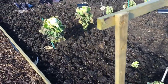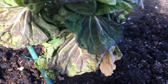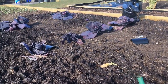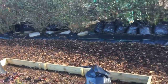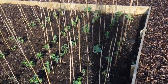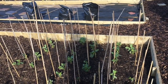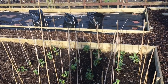A bit of leaf damage on these sprouts, but sprout heads still look fine, so I shall be picking those soon. And the cabbages all seem to be fine as well. I'm pleased to see that the broad beans have done well. I don't think I've lost any of those, although there's a few with some leaf burn, but I guess that's to be expected. But other than that, I think we still stand a pretty good chance of a good crop there.